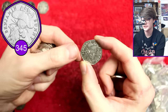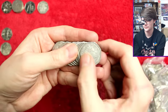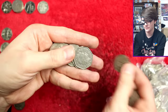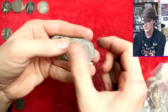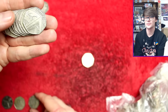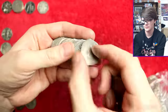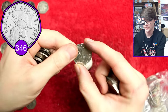Oh, Benjamin Bunny, our first of many, I'm sure. Check for the rotation error. No, sadly not on him. And there's another 2017 Beatrix Potter, Peter Rabbit. Again, all the 2017 Beatrix Potters are exceedingly common. NHS there, smidge over face value. Not extremely so, but we won't grumble. We've got NHS now. There's another Benjamin Bunny. No rotation error.